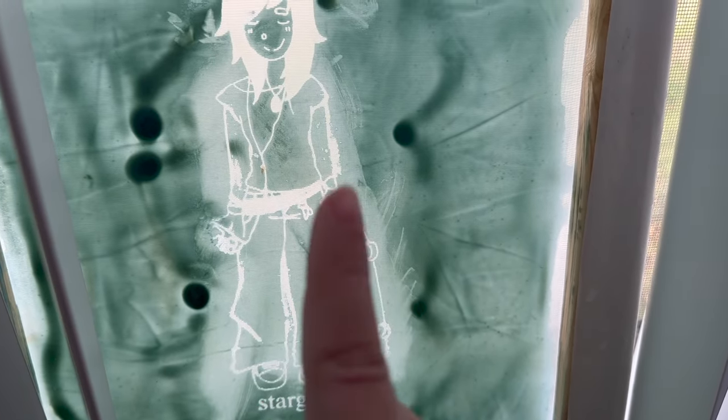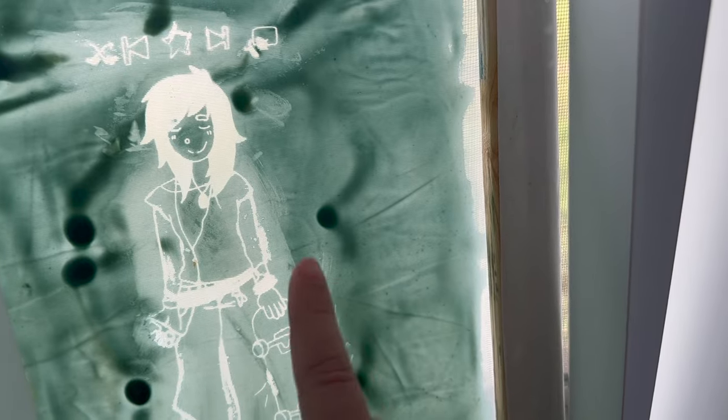But honestly, this is not that bad. I think I'm gonna try it one more time. I think I could still save this screen if I use screen filler and just fill in the blowout parts. Like some parts didn't really come out at all, like right there.